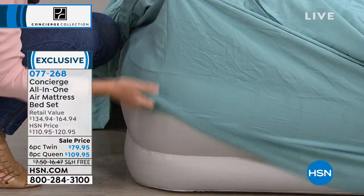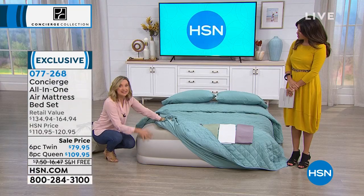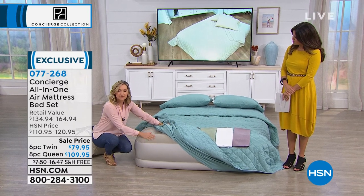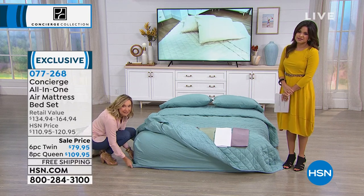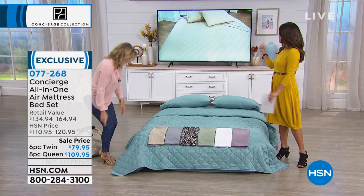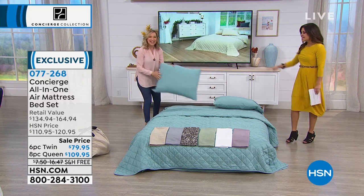So this air mattress is not your typical one. It's a deluxe model, the higher one, 16 inches off the ground, so it's easy to get into and out of. It's flocked on the top, so it holds everything in place. And these sheets are going to completely cover it up and fit it so that they don't slip off. They're made for that, so it's not just popping up. And we're showing you all the different beds made up in all the different colors.